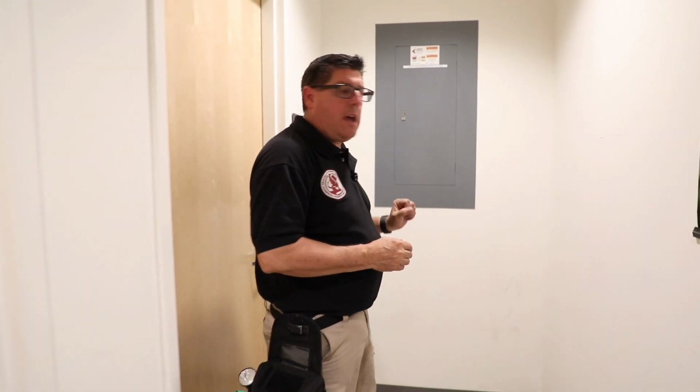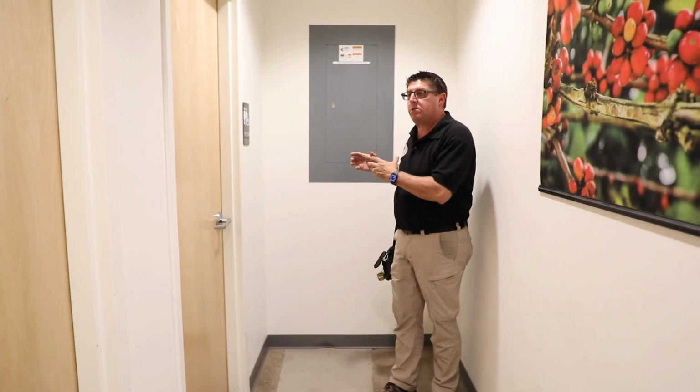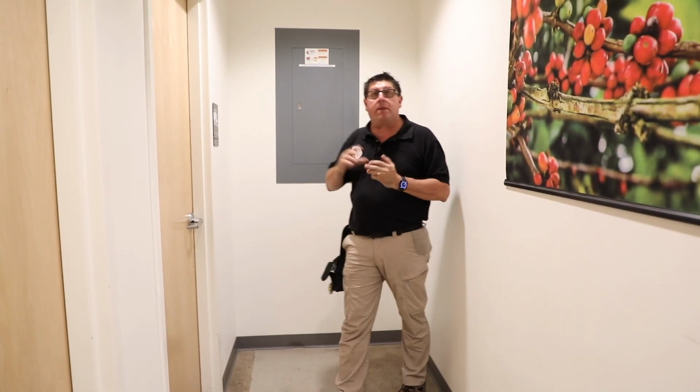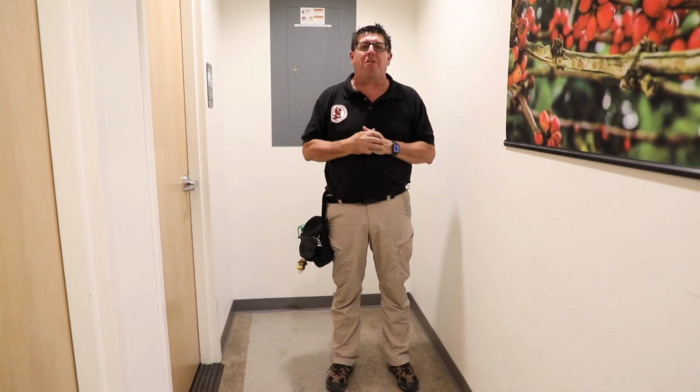Nothing can be in this space. I can't have a garbage can in this space. I can't have somebody store a mop in this space. It has to only be a space for electric. So with that, I am going to conclude this inspection over by the front door.